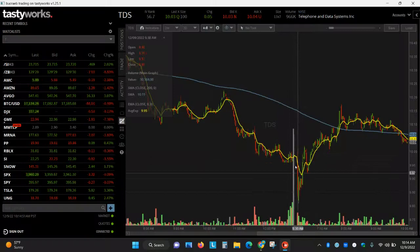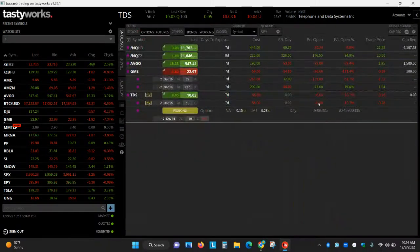Then it went down even further, and what I did is I bought one thinking that it would go back up again. So it's up a little bit, but it's almost back to where I bought it. So basically, we're not even making any money. We're losing $6 of the $56 cost. It's cool, we're only losing $6, but I think this is going to be a total loss. So it's just a gamble, basically a lotto play on this.